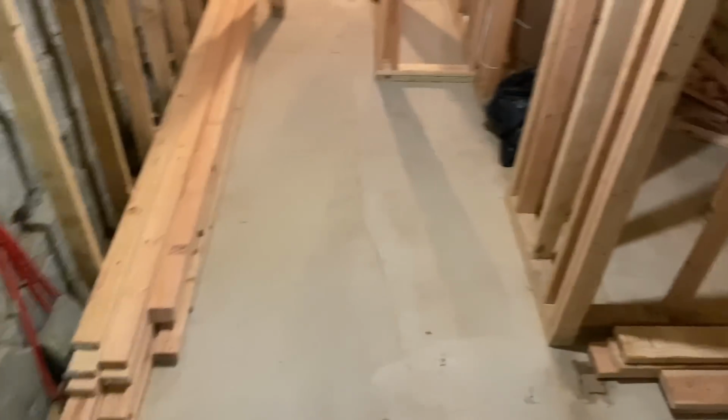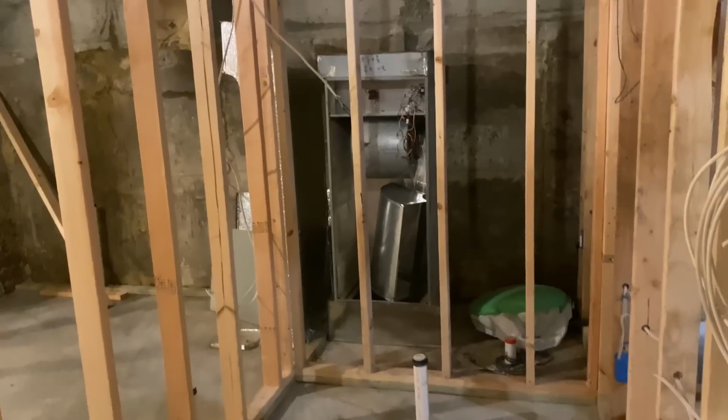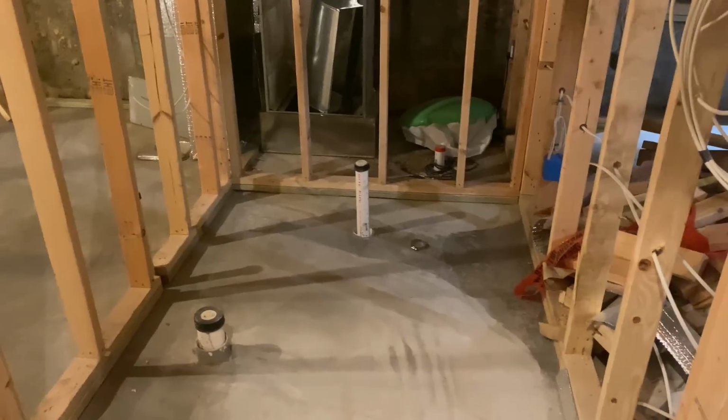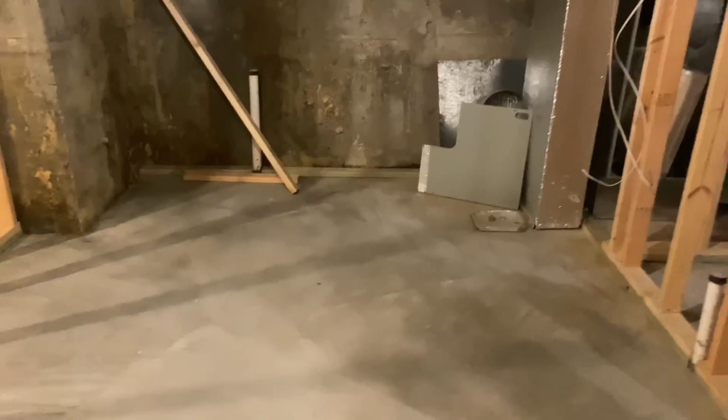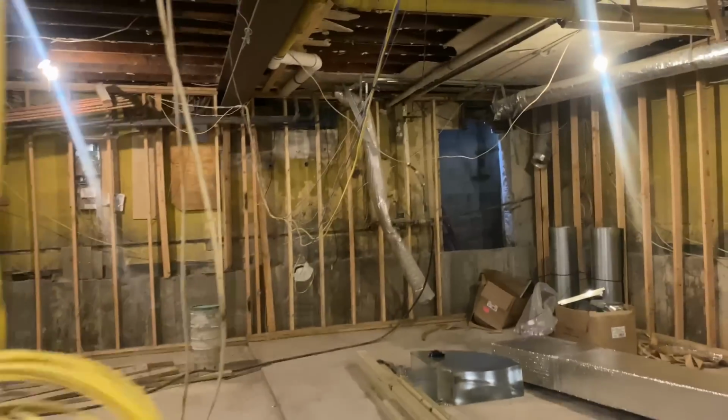So this used to be the elevation of the basement floor. Okay. So we have an egress window for this bedroom, an egress window for this bedroom. Bathroom. I have no idea what this room is, but ladies and gentlemen, you can't make this up, by the way.